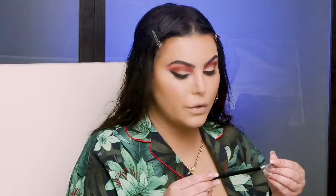Using the Sigma Edge Precision P87 brush, I am going to go into my nose.